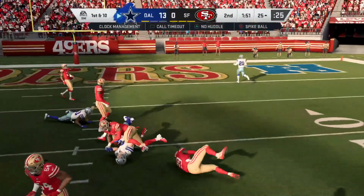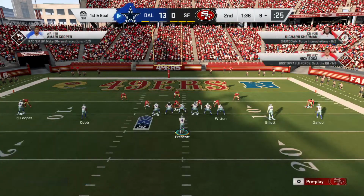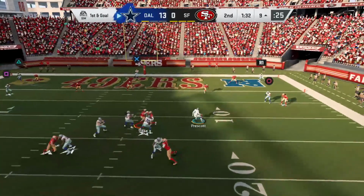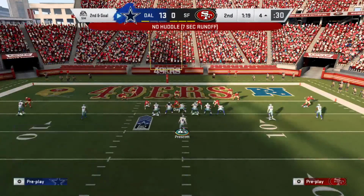And this is caught by Witten, the tight end. And he gets it inside the 10 to the 9. Mark that as a gain of 16 to set him up 1st and goal. Now Prescott, flushed out right. And the stop will come inside the 5 at the 4. He'll get 5 out of the scramble.